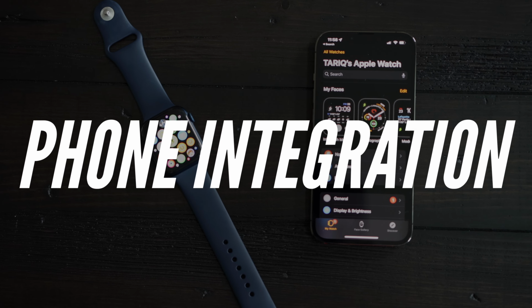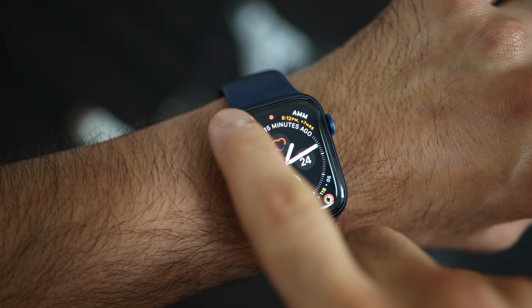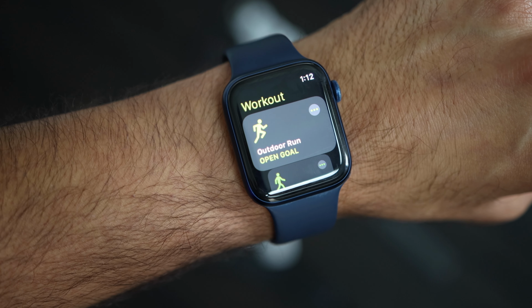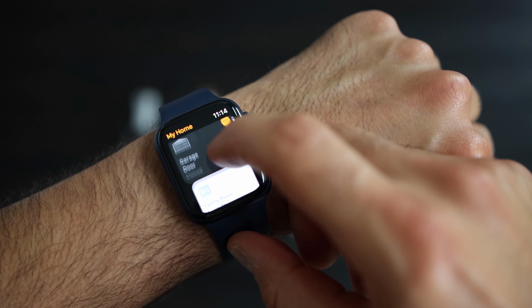This brings us to phone integration. The Apple Watch just works flawlessly with the iPhone. It's always connected, notifications show up, your workouts upload instantly, and you can use Siri on your watch to do all kinds of things like reply to text messages, turn the TV on, or check if the doors were locked.